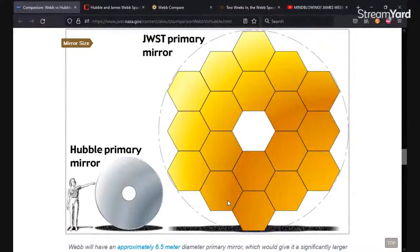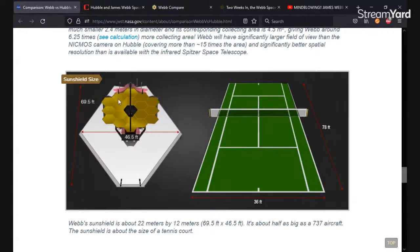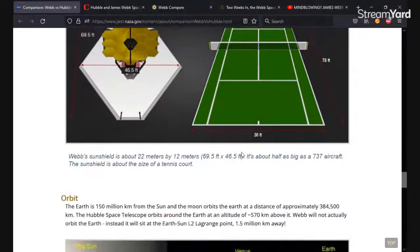Since each of these hexagons is individually positionable, they don't have to regrind it just to change the focus. They can, once it got up there and cooled down. Now, here is why I thought that the other image was deceptive in size. This is the heat shield, and this is a tennis court. They're roughly the same size. That's pretty big, but they stuffed that all into a rocket about the same size as what would have held Hubble if it hadn't gone on the shuttle.